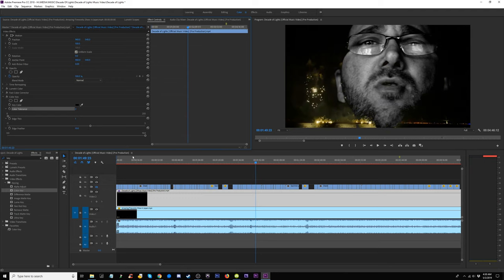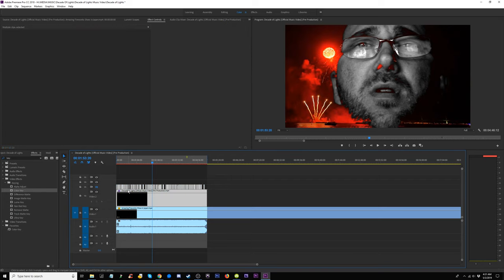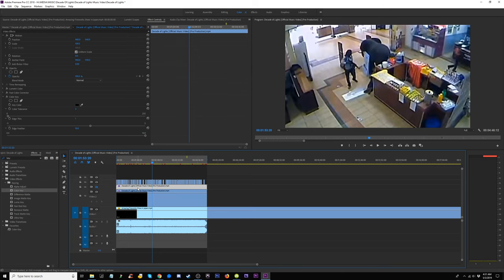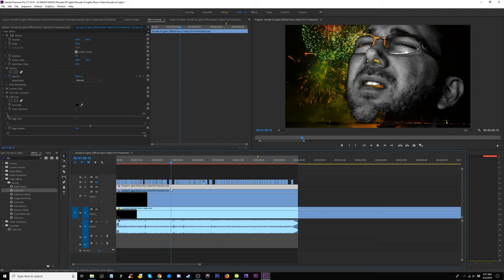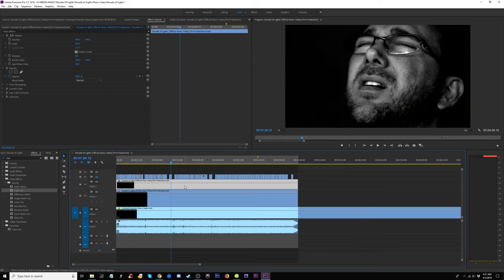So the next thing that we have to do is take this layer here, raise it up one, take this one and duplicate it, and then this one that's above it, this is where we'll put the view back on and we'll hide this one. So now we're doubled up with this layer, and now that we're doubled up, what I'm going to do is take off the color key on this one, the top.